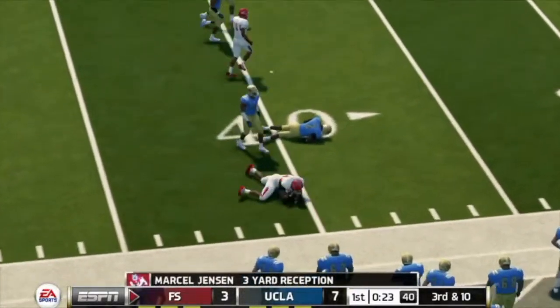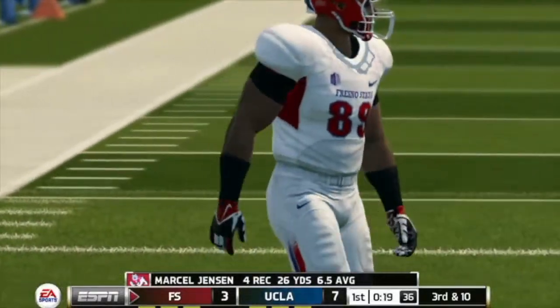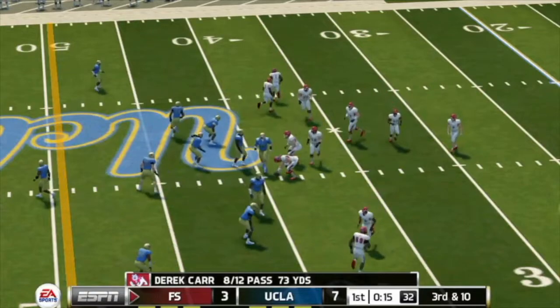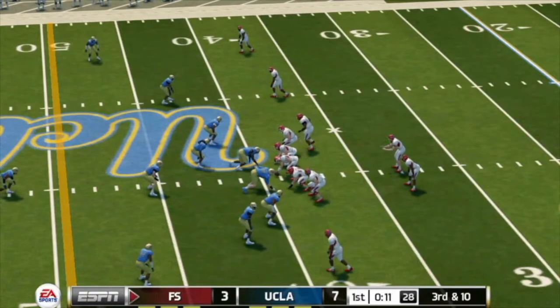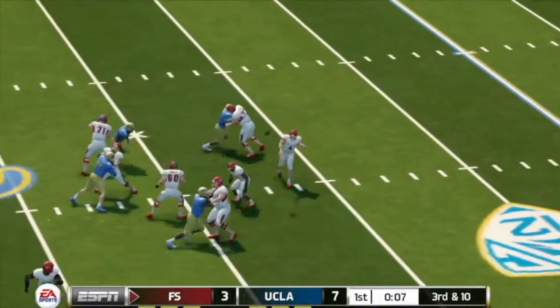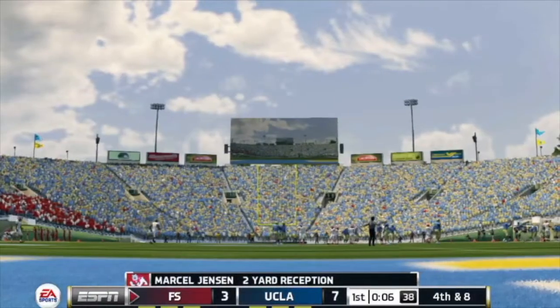Mike 35. Caught, and he's hit immediately. That's good for a gain of 3 yards. 3rd down. Throws complete. He's got space to work. He steps out at the 41-yard line.